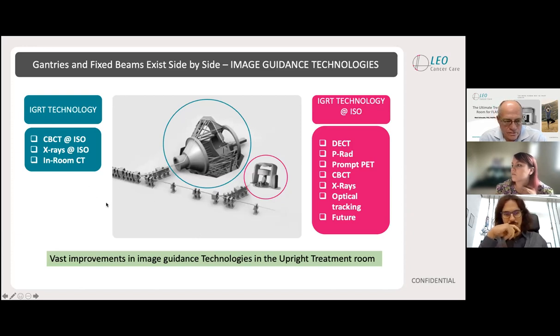Now, it's obvious, if you look at this slide here and look at the typical gantry paradigm, up to now, we've only been able to put cone beam CT at isocenter of the gantries, and X-rays, and in some gantries we have in-room CT, which is way off isocenter. But in this paradigm here on the right, when we use a fixed room, now we can suddenly have all these advanced imaging modalities, dual energy CT, proton radiography, and many other things at isocenter that really allow us to do much, much more precise and better image guidance at isocenter. And the only thing you have sacrificed is the gantry, but if you have a very smart patient positioner that we're developing, we can achieve multiple beam angles.